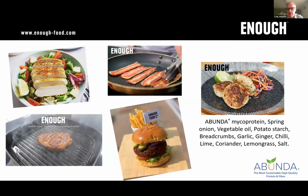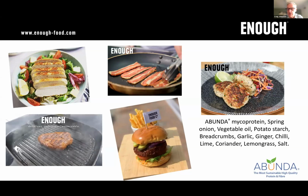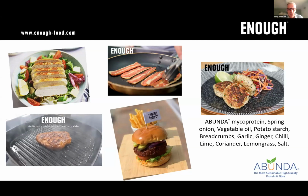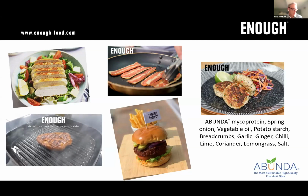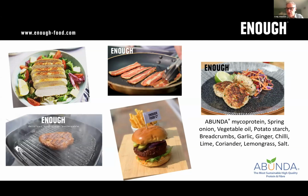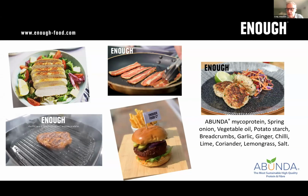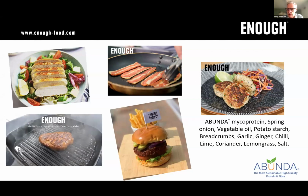but really can be made into a broad range of products and very versatile. So on the right there we have a fairly straightforward recipe with mycoprotein and some other ingredients to give very nice Thai crab cakes. So we're working with a whole range of end users. So in the public domain are Unilever, Vegetarian Butcher, Marks and Spencer, but a broad range of other brands and own label companies throughout Europe.